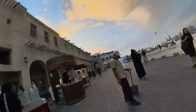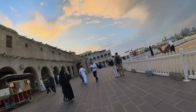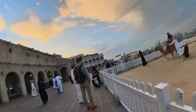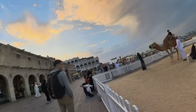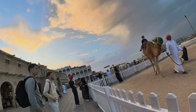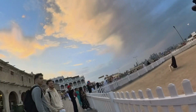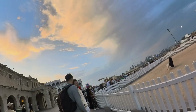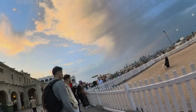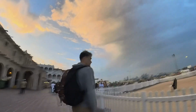So here is a camel. As you can see, there's a camel over there. See, the camel over here is taking people around. Nice one. You can just come, pay for it, then take a ride with the camel around over here, just as easy as that. So see, there's a camel here.